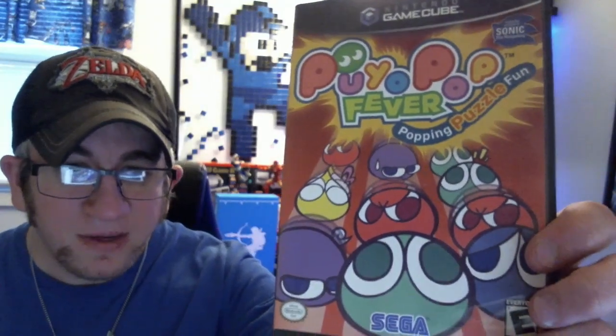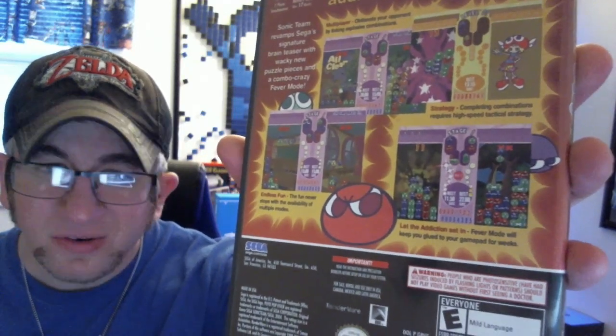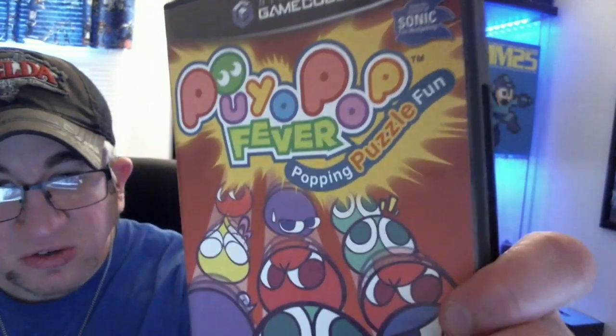With one of the first Switch games, it was bundled with another game, I think, another puzzle game. Don't quote me on that, I'm not sure. But this is Puyo Pop Fever, Popping Puzzle Fun. And if I had to compare it to anything, it's kind of like Bust a Move. Well, not really like Bust a Move, but kind of like Dr. Mario and Tetris combined, it looks like. I haven't really played it, so I'm not 100% sure. But it says right there, from the creator of Sonic the Hedgehog. So it's a Sega game, so it has to be good, right? Right?